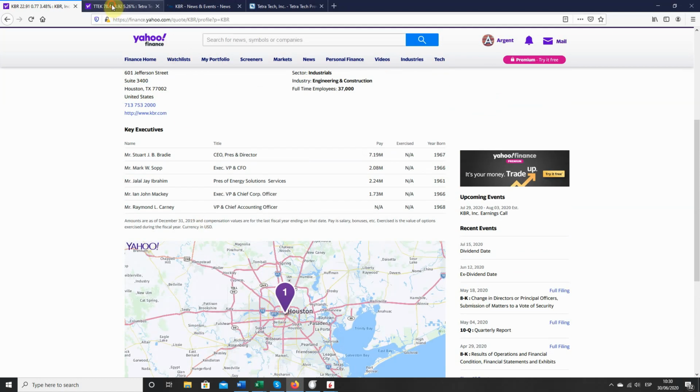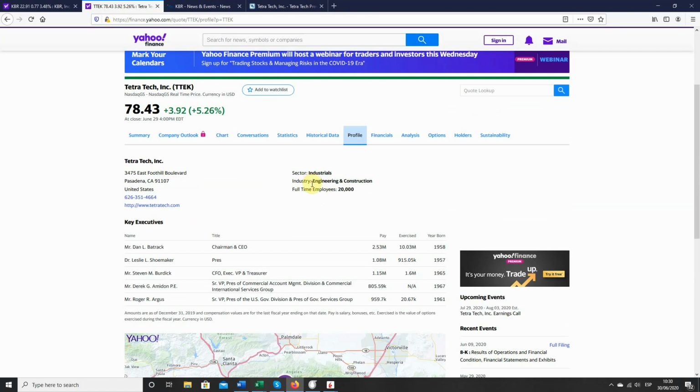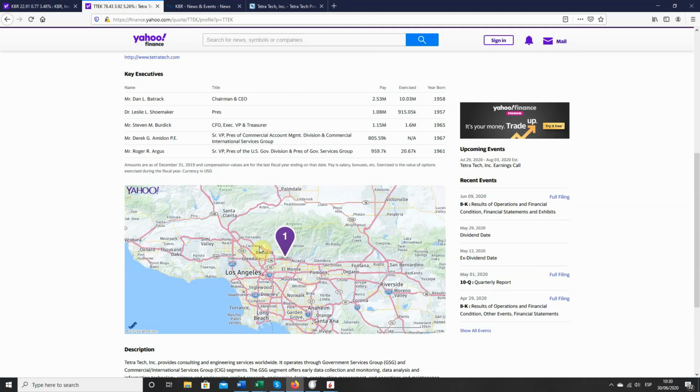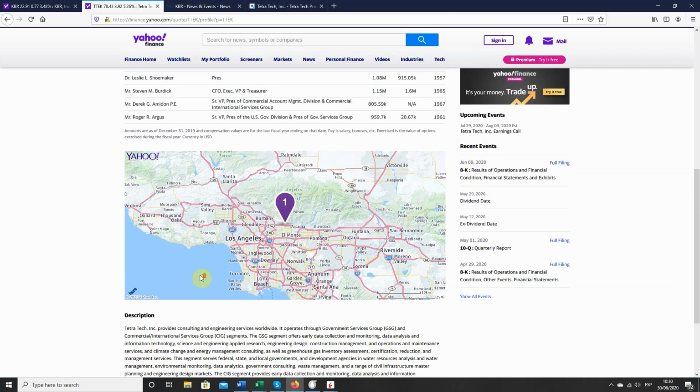So we paired that with TTEK, which is a very similar company, again, same industry subsector, 20,000 employees, based out of Los Angeles. And Tetra Tech, they provide consulting and engineering services worldwide to government, mainly defense, and also the energy segments. A lot of it is very similar to KBR's work. So natural resources, energy, and utilities markets doing the same thing, which is all of the project stages to get major civil works done in those industries. So those are the two companies and why we paired them.